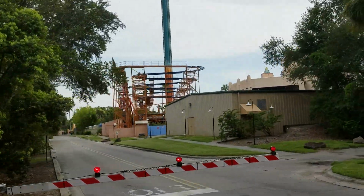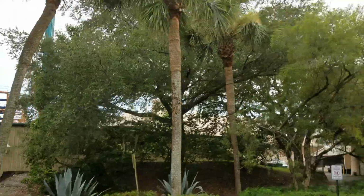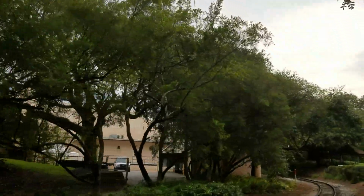Well, folks, maybe I shouldn't tell you this, but Busch Gardens pays her to sit there all day and wave to the trains going by. That's the train waver position. Busch Gardens' most sought-after job.